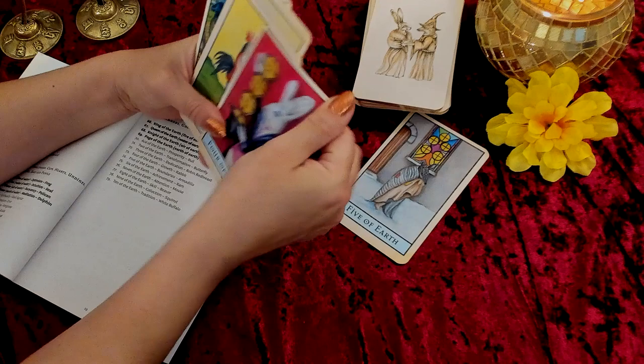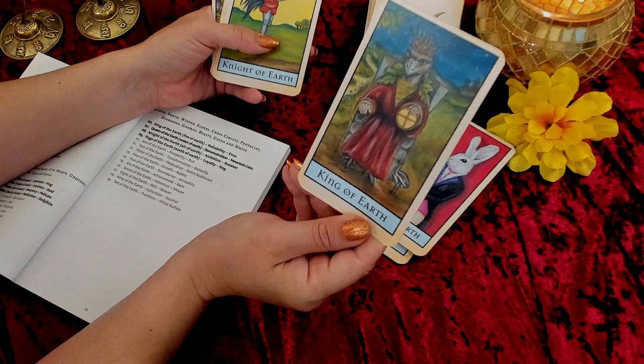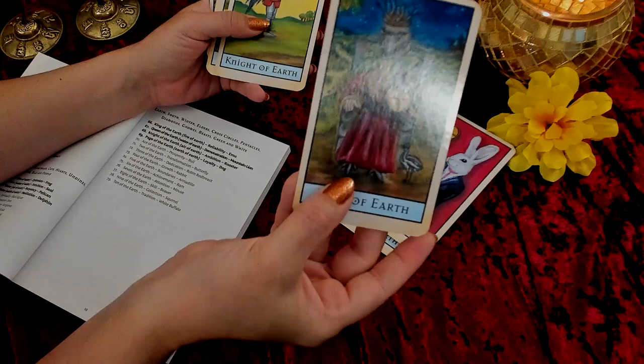Four of earth. We have the rabbit. Oh, look at that king. Oh, he is absolutely stunning. What is he? Emu. I love him. Look at his little feet. So cute. The knight of earth.